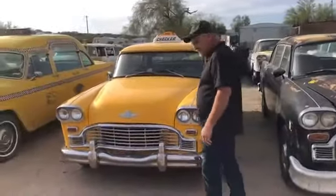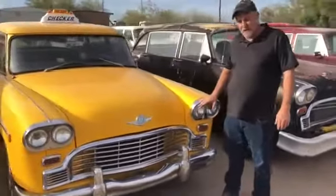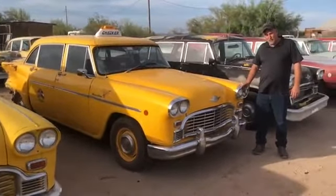This one? Yeah, we'll do this one. This is a 1967 A12. There's a funny history on this car. It was actually owned by nuns. Now I own it. Go figure. Guess the nuns got too old to drive.